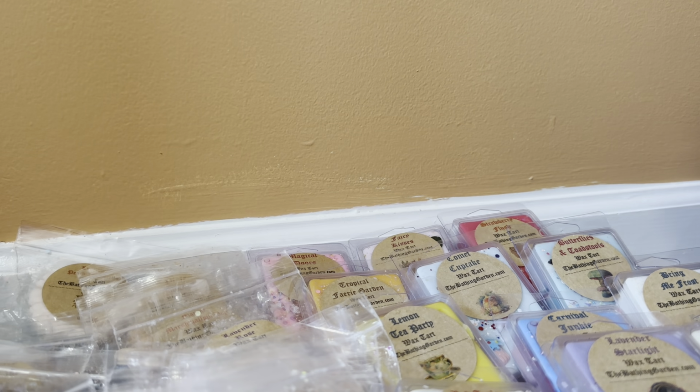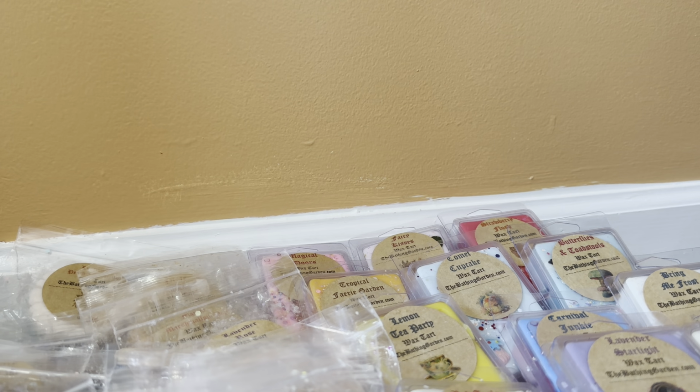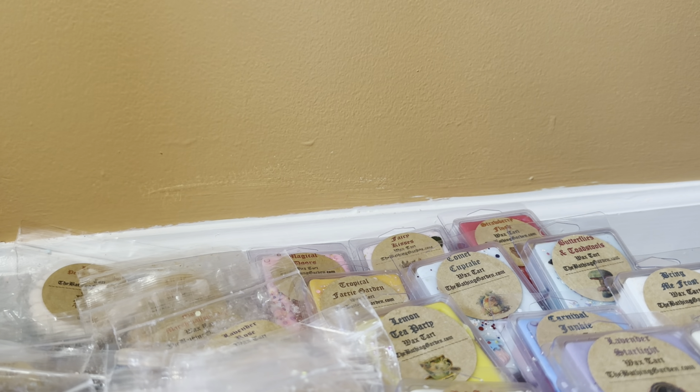Okay. And then we have Great Grape Waffle Cone. And this is a not new to me scent from them. This one smells basically to me like grape taffy, which is amazing and so delicious. It almost is like a hint of mouth watering. Yummy.